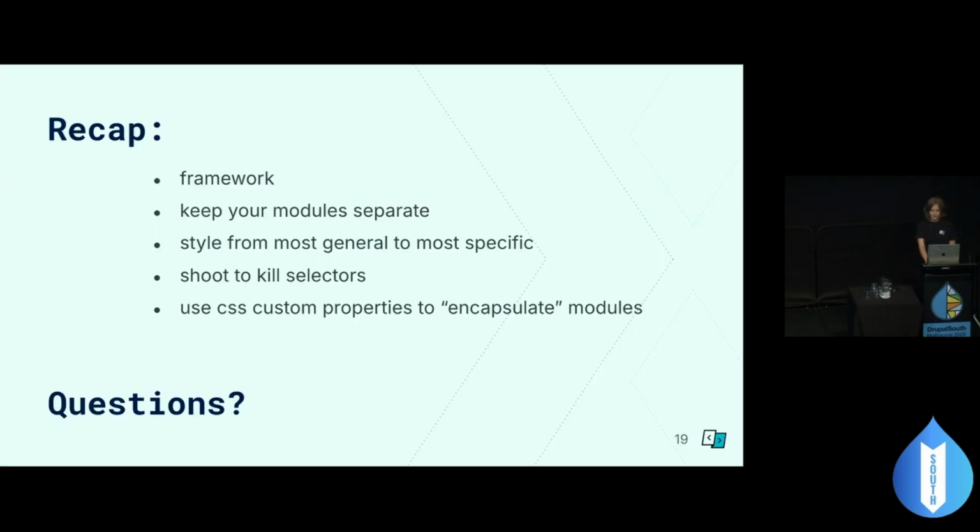And with that, we've already covered a lot of ground, how to increase the half-life of your CSS. To quickly recap, make sure you've got a good framework in place, your living style guide, stick to your conventions, maybe soft decouple if you can. Keep your modules separate, like the one I probably see most often. Keep your styles from the most general to the most specific. Shoot to kill with your selectors. And use CSS custom properties to encapsulate your modules as far as you can.